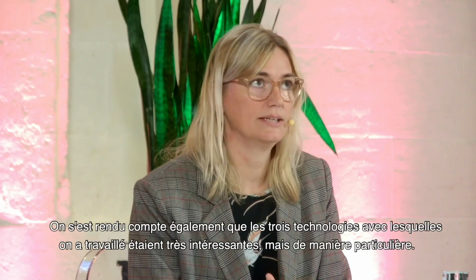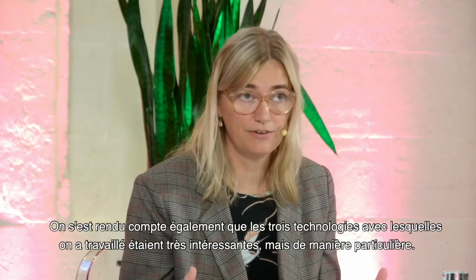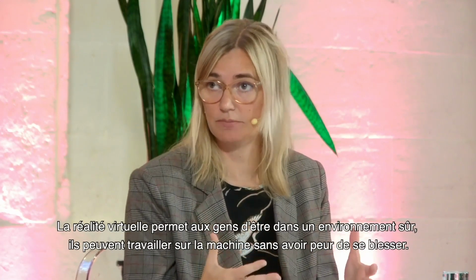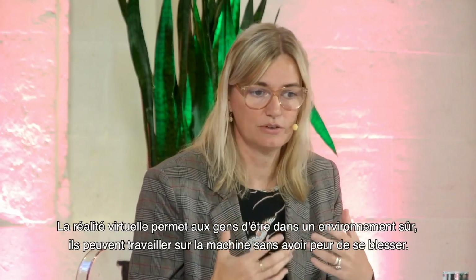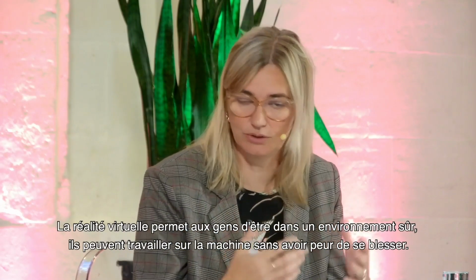We also found out that all the 3 technologies which we worked with are very valuable, but in their own way. Like VR helps them to practice more and to see it in reality in a safe environment, not having to be scared that they will hurt themselves on the machine when they go on it for the first time.